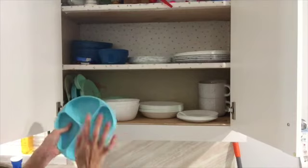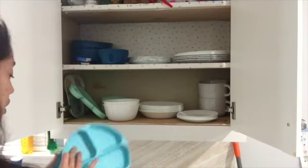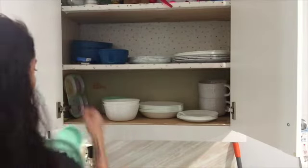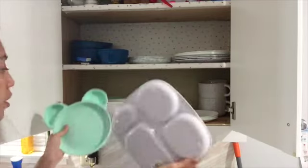We do have toddler plates right now, which I'm debating. I'm just gonna get rid of these ones because the kids know how to take the suction off. This one I will keep because it's cute, and then I will keep this one as well. So these two I will keep.